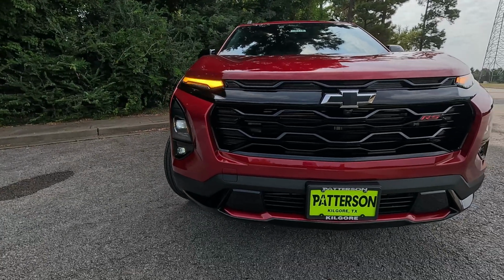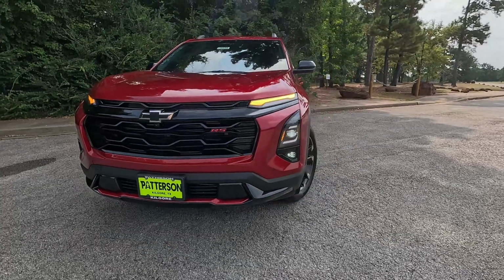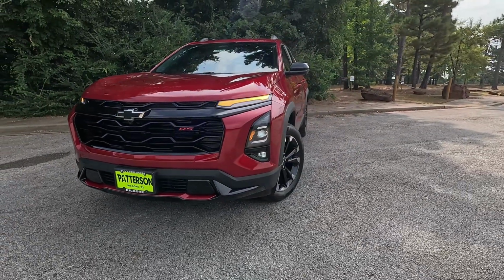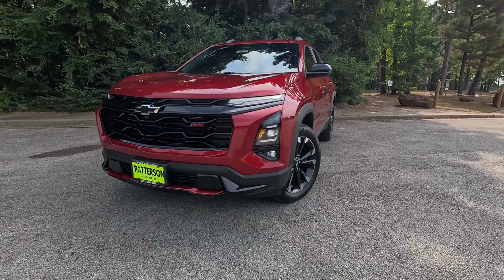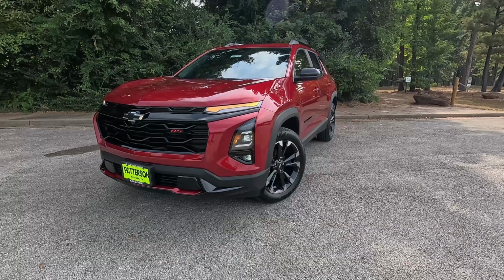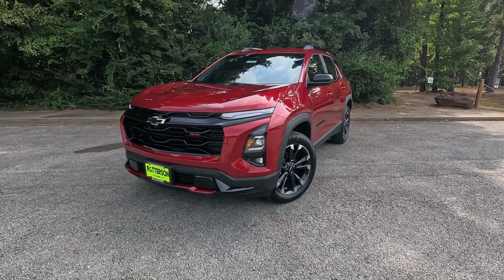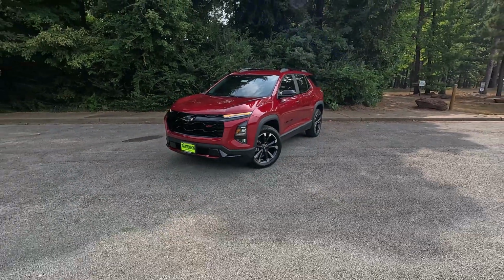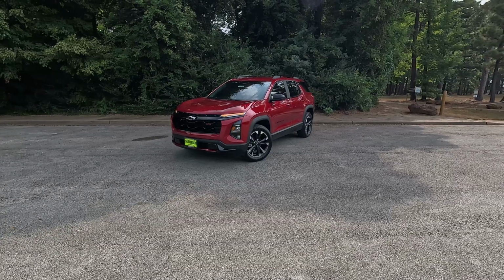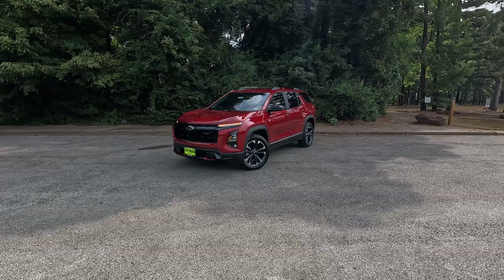This being the RS, we get the black bow tie, the black grille, and again, all of that is very boxy. You can see we've got the LED headlights, run lights, turn lights, the fog lights, LED, all the things up front, and you have that divorced headlight from the running lights and turn signals. I really like it. It is a good, nice, clean look. All the way around, very boxy, very masculine, very much what buyers are looking for nowadays.